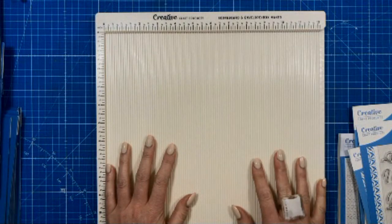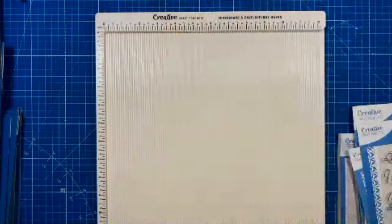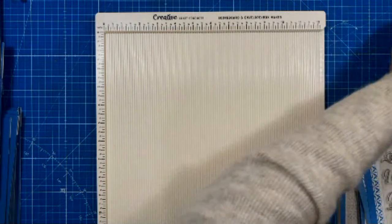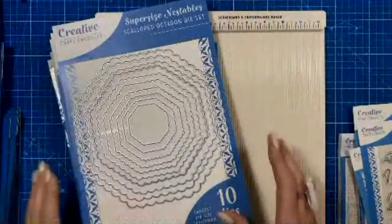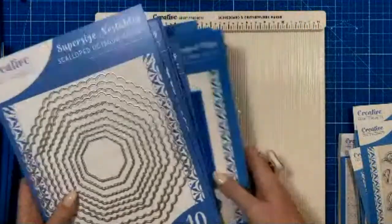So what I thought I would do today is make just a fun fold, quick little card using the nesting dies. If you've not seen me shout about the nesting dies over the last maybe 6-7 months, then I will just show you some of them. I've got four piles because there's so many different shapes. We'll talk about those quickly in a moment.